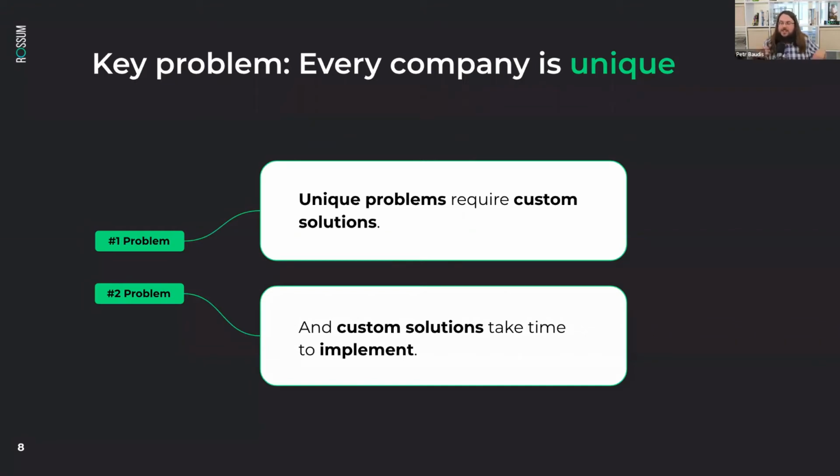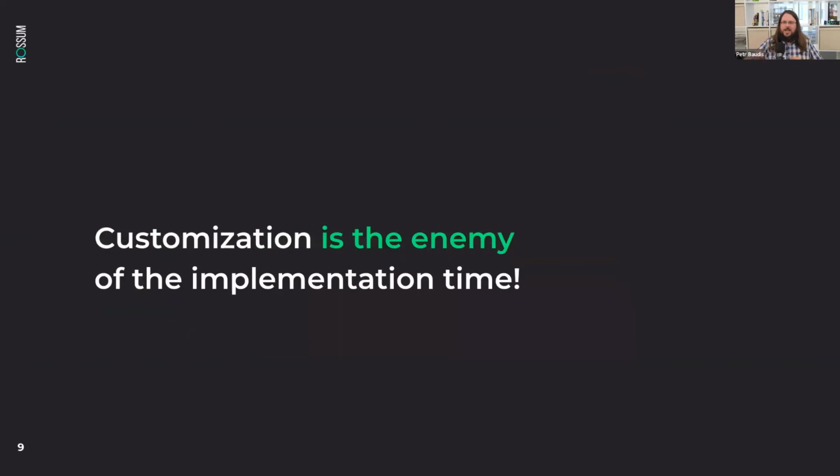But still, these are characteristics that we actually love and embrace, because diversity, even diversity in business, every company being different, is something that we celebrate. But we do realize that this means we need to customize the platform for them. And the Rossum platform is actually designed to be heavily customizable. It's one of the main differentiation points of Rossum, but it still means an implementation project that needs to be set up. And when we talk about customization and implementation time, those things are in very tight tension.